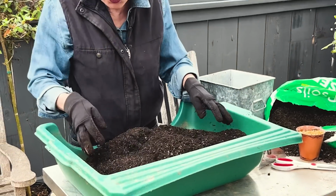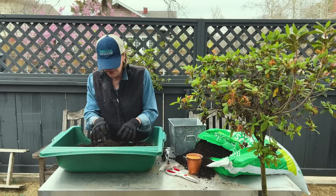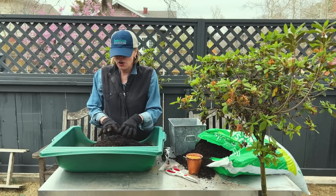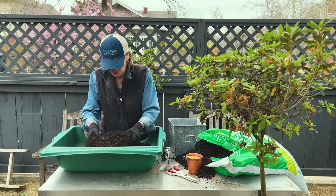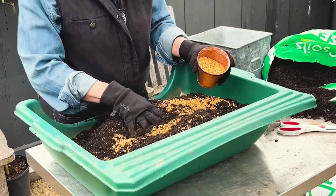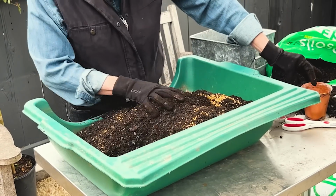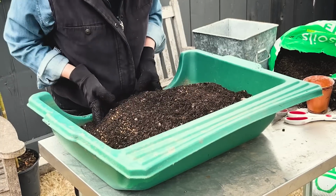Stuart, we've done a video on this in the past where for really large quantities at the other house, we dumped it all out onto a big tarp and we just kind of did this. We just mixed it all together really well. And then because these azaleas are heavy feeders, I'm going to add a little bit of Osmocote, which is a slow release fertilizer. I'm going to mix that in.